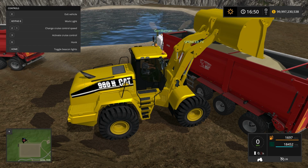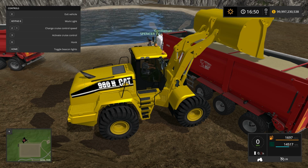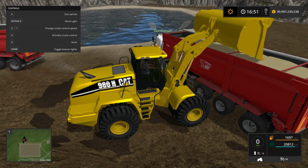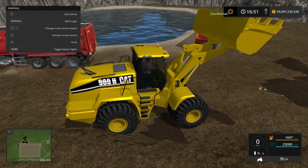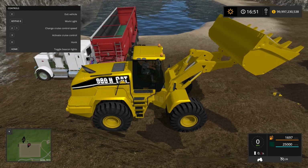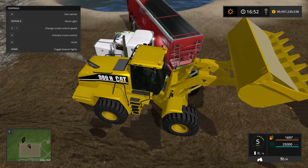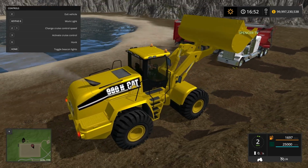I think it's... Is your bucket loading? Yeah, it's loading. Yeah. That's good. Yep. Oh my gosh. Okay, this is going to work good. So I filled you all the way. And should be good. Now, Spencer, if you can back up here. Dude, what are you doing? Watch out. Just watch out for a sec. Oh my gosh. I got an idea.